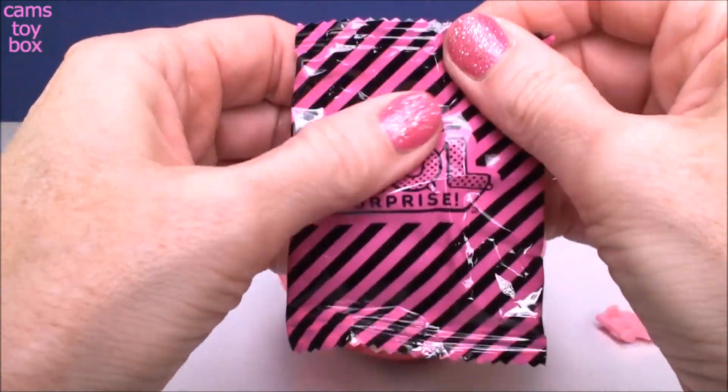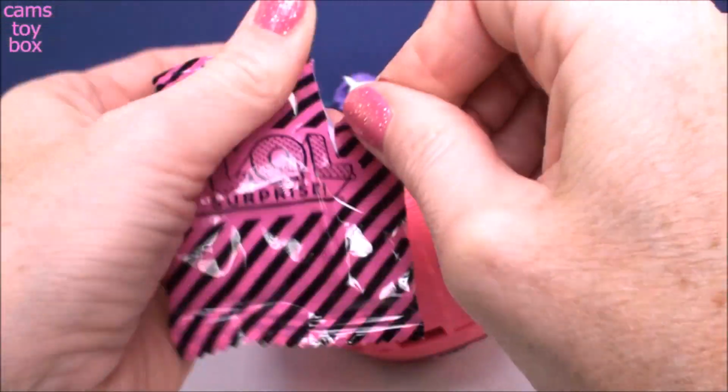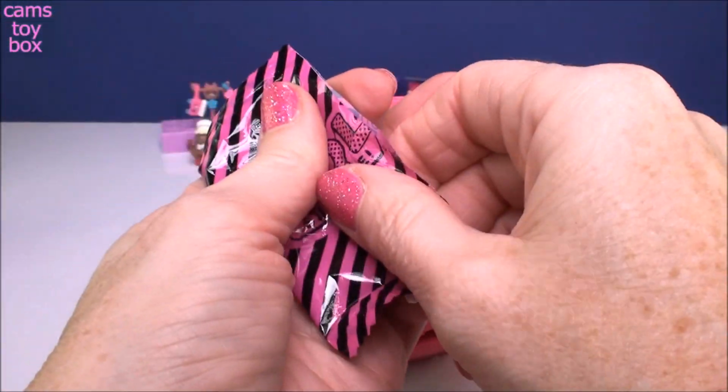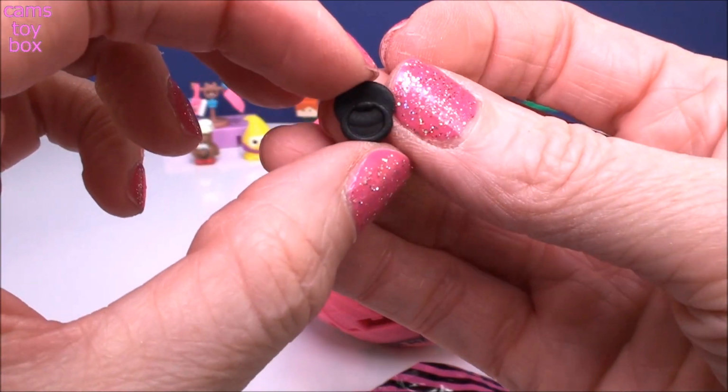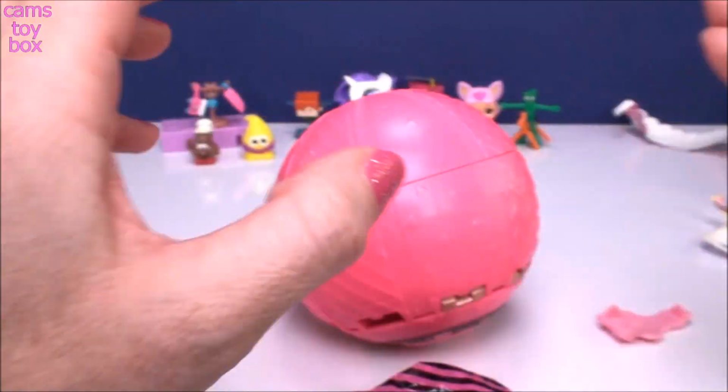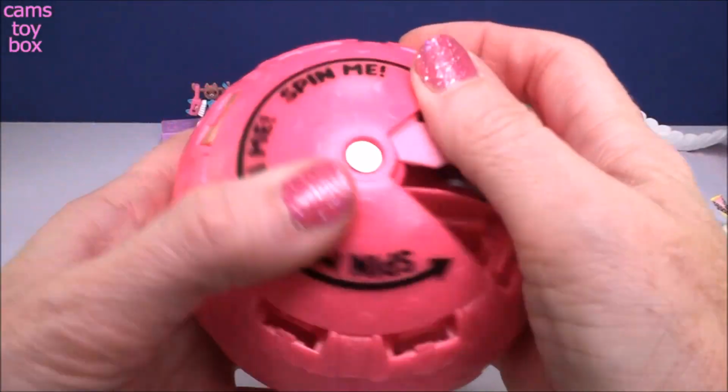Oh, this one, I don't even feel anything in here. It's so tiny. Oh, I feel it now. Oh, it just flew away. Oh, look at it. It's a little pacifier. All right, super cute. A little black pacifier.